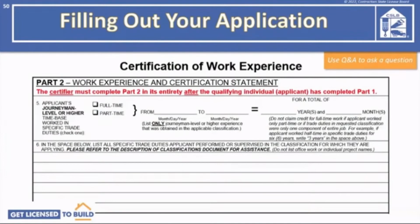Part 2 will be filled out by your certifier. In this section, the certifier must include the dates in which you obtained the experience. They must also select if you are working on a part-time or full-time basis. Keep in mind, if you are working part-time, you will receive 50% credit for that time, which means you will need to provide 8 years of experience within the last 10 years to meet the 4-year requirement.